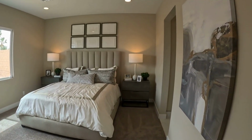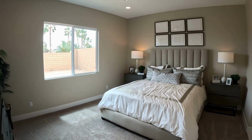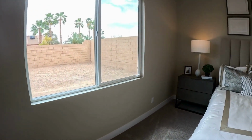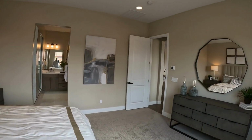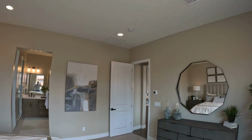Let's take a look at the master once more. Nice large windows, good amount of space, good lighting as well as pre-wiring available, of course.